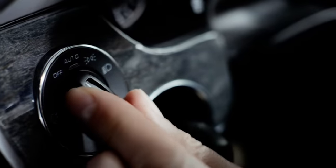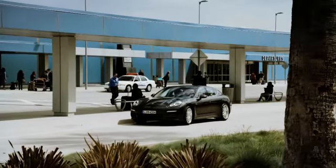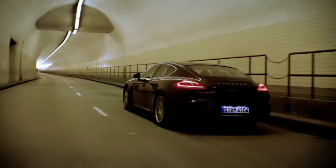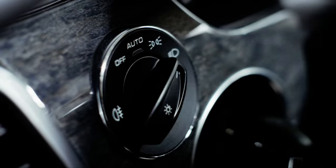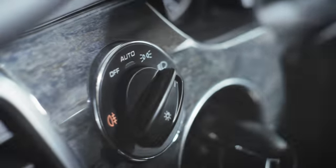Turn the light switch on the dashboard to Auto to turn on automatic headlight activation. The headlights will come on automatically as soon as it gets dark. Use the light switch to switch on the side lights or activate the headlights manually. Pull the switch to activate the rear fog lights.